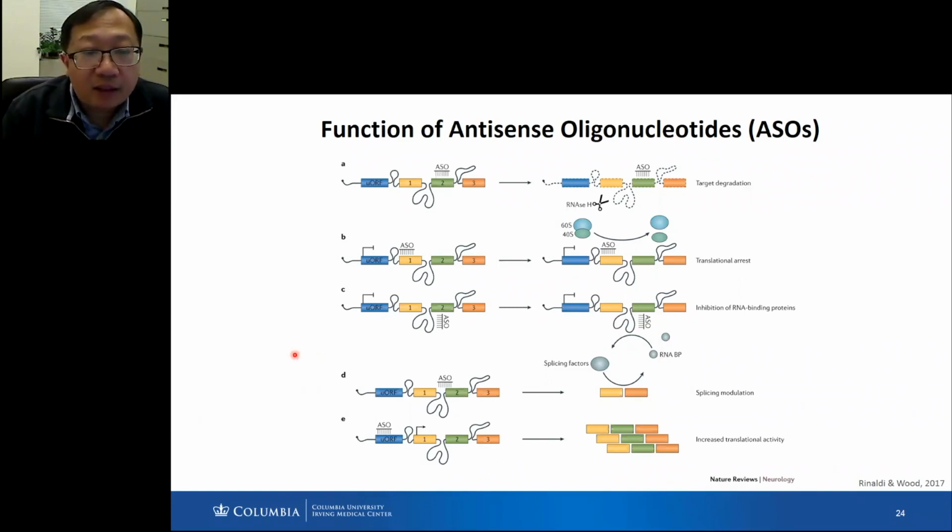binding protein. And also, if you design the antisense oligonucleotide at the intron-exon boundary, it can also change the splicing of the mRNA, so you can cause exon skipping, for example here. And also, if you design this antisense oligonucleotide upstream of the open reading frame, you can actually increase the gene expression of the downstream open reading frame. So you can increase the translation activity. So there are a lot of uses for this antisense oligonucleotide.